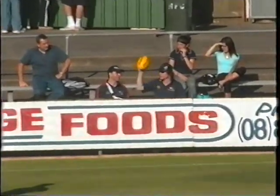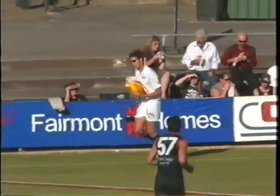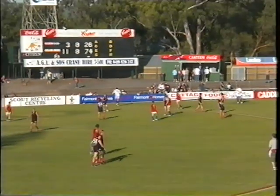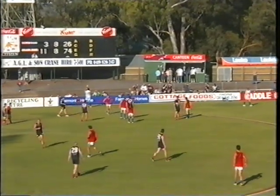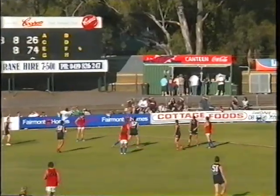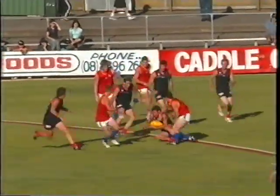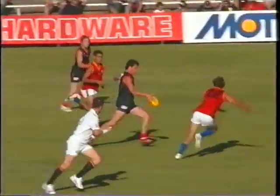And we'll have a boundary throw-in right in front of the scoreboard here at Cooper Stadium, which shows the SANFL combined 11-8 to Norwood 3-8. So a 48-point margin in favour of the SANFL. The Redlegs defence deserve acknowledgement because they are working overtime and working very hard. It'd be nice to get the forwards into the game.